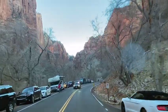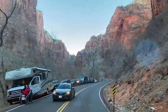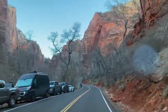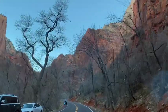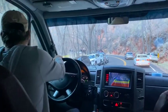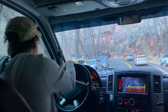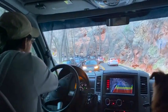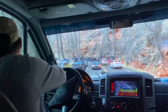So if you want to come early or see anything, you better come early. I didn't understand what time these people got out here. We thought we were the early birds. Like, yeah, here early, no one's going to be out here. No, they're all out here.